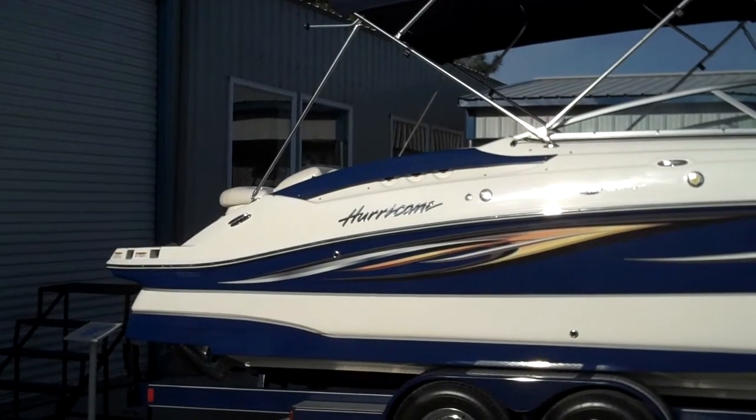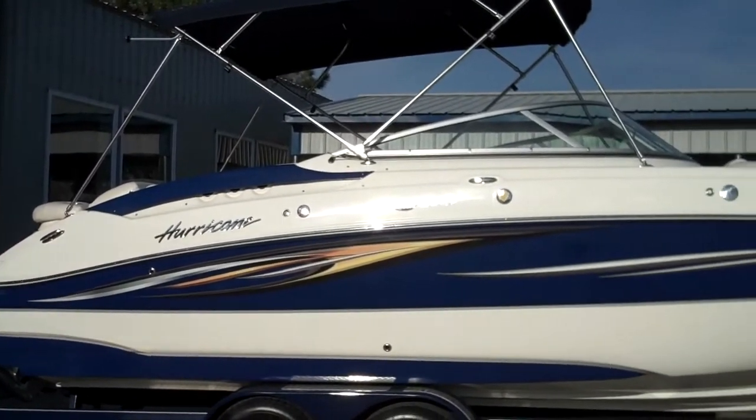This is the 2008 Hurricane Sundeck 2600 deck boat, brought to you by Skipper's Marine.